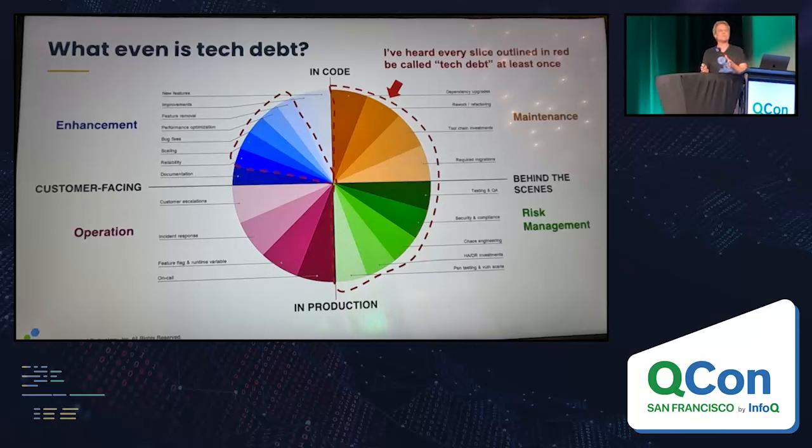And there's a problem here when we're using a term so consistently and we all have different definitions. It really muddies the conversation. So when I'm talking to somebody and I say, here's this piece of tech debt, we need to spend some time on it, and they hear something that's in a completely different portion of this circle, it does not aid the communication. So perhaps we can just stop using the term.